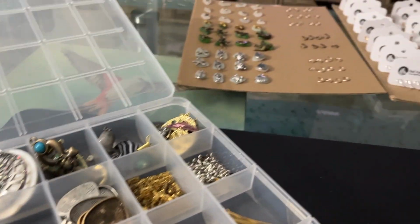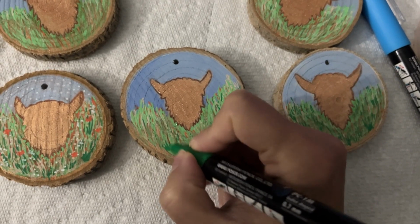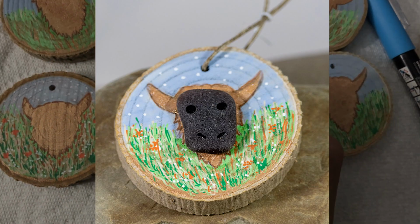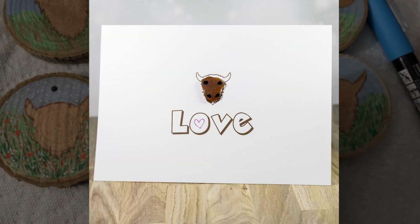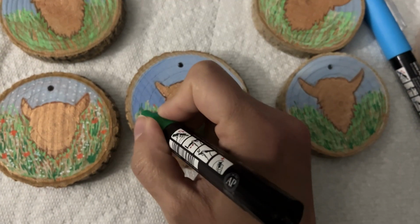We did a variety of coastal-themed and spring-themed sets. I also created a set of spring buffalo wood slice ornaments and buffalo love greeting cards with our beach glass. We have to represent our hometown.